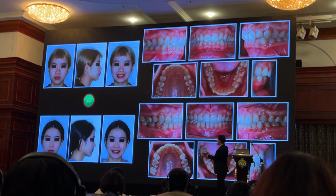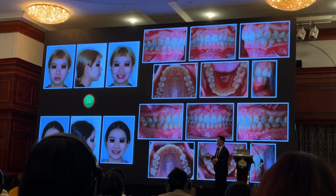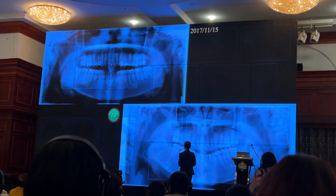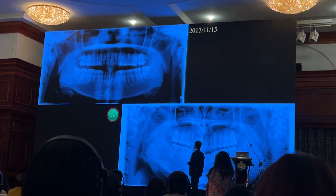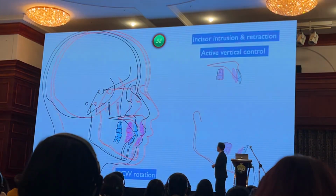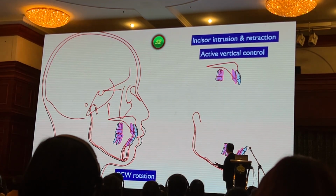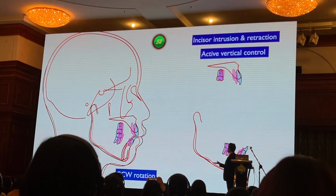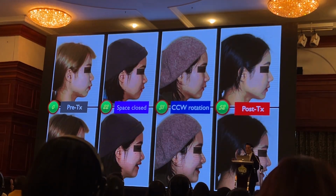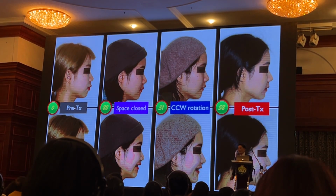The occlusion, no problem. The facial profile, I think it is good. The tooth show is no problem. And here is the before and after. The cephalometric superposition showed, yes, active vertical control, counterclockwise rotation. But she complained of the upper incisor too far back. So we need to protract.